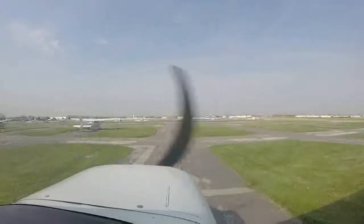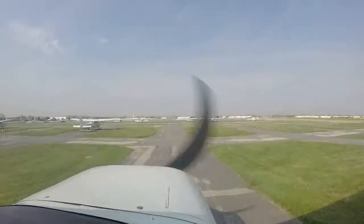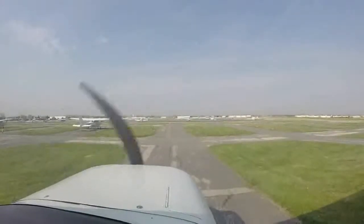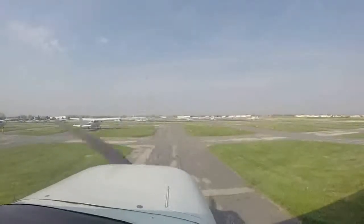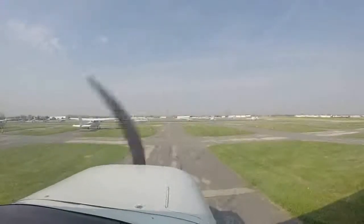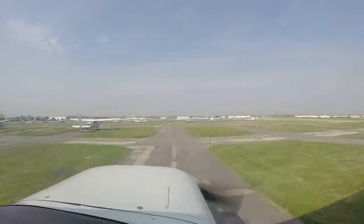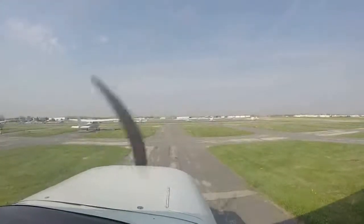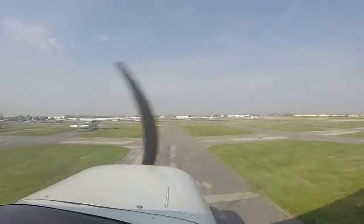Executive ground, Cessna 6001 Golf, area 2, ready to taxi for takeoff with Yankee, east departure. Cessna 01 Golf, that last part was cut out. Say your intentions. We're at area 2 and elect to depart to the east, and we have Yankee. Cessna 01 Golf, runway 16, Bravo Echo Kilo, cross runway 24. Bravo Echo Kilo to 16 and cross 24, 01 Golf.